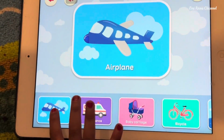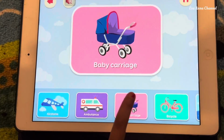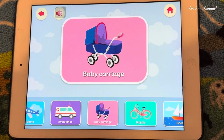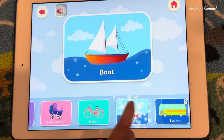Yay. Airplane. Ambulance. Baby. Baby carriage. Bike. Bicycle. Boat.